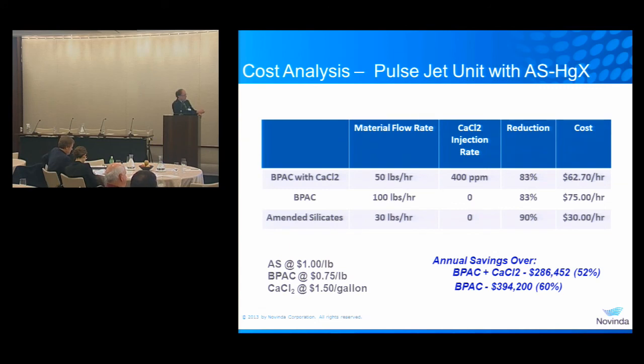When we looked at brominated PAC alone, it took about 100 pounds an hour to meet the MATS rate, so we're at about $75. And then with amended silicates, as I noted, we were able to meet MATS at a 30 pound per hour injection rate, which means we're talking substantial cost savings on the order of 50 to 60% for these units.